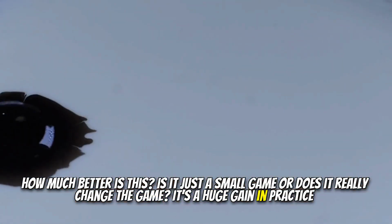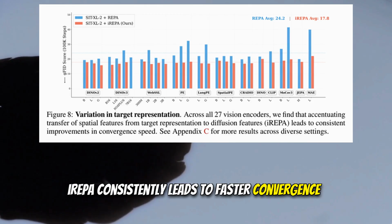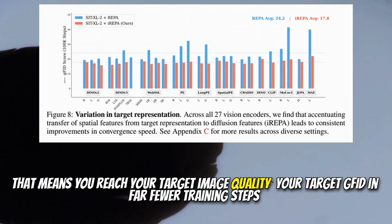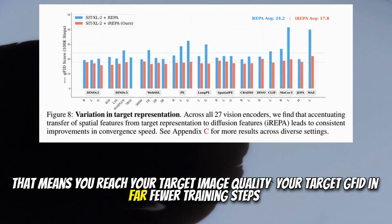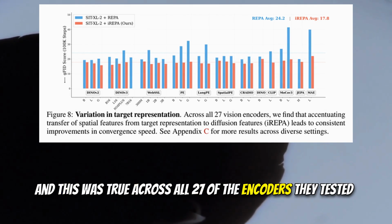It's a huge gain in practice. iREPA consistently leads to faster convergence. That means you reach your target image quality, your target gFID, in far fewer training steps. And this was true across all 27 of the encoders they tested.